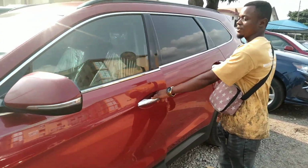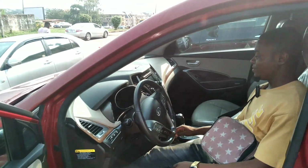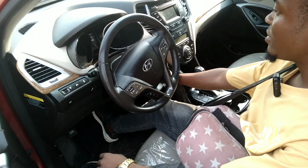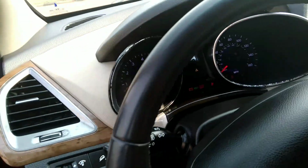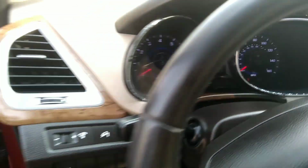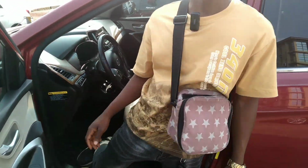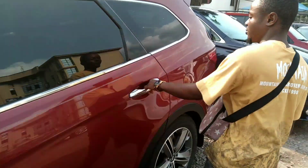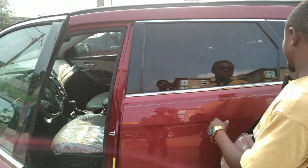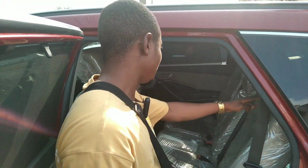You can see it. This is the interior, and you can see the mileage. The original mileage there is 82,000, then the odometer there is 53. Then here it has 3 seaters, one here and the one at the boot.